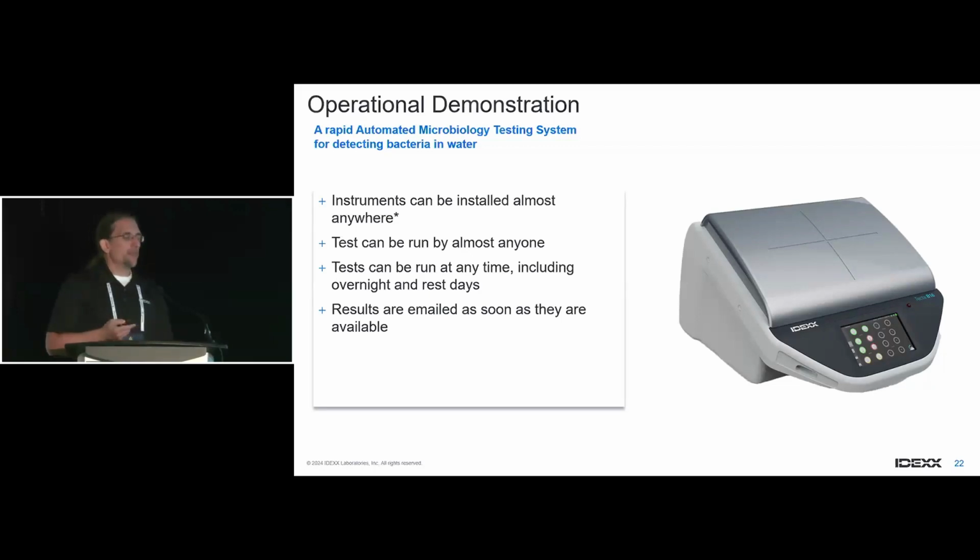Again, run by almost anyone. Once you go through the process, it's very simple to run, and you'll see how easy it is and how you don't need to be a trained microbiologist or scientist for it. Again, since the machine's doing all the work for you, you don't have to worry about having people coming in at any time of the day that the results will be coming out, or for holidays or anything like that. And again, it can be set up to either have email or not, and so they get results as soon as they're available.